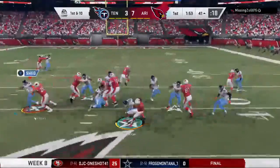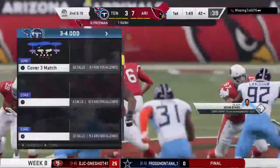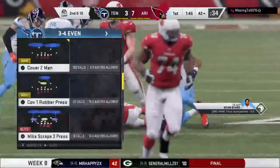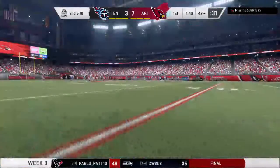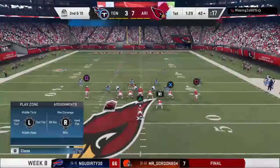They'll run for the first time with Devontae Freeman. And he is swallowed up right at the line of scrimmage. No gain on the play. It'll be second down. As usual, the hallmark of a good run defense, linebackers making plays near the line of scrimmage. Absolutely nowhere to run there.